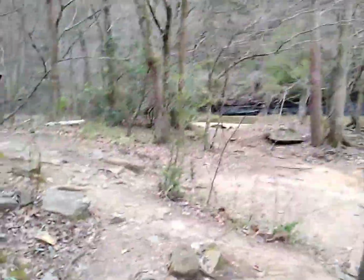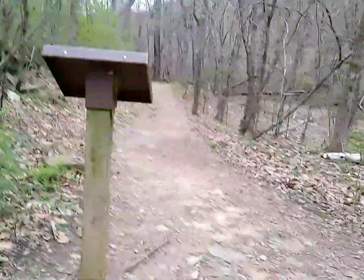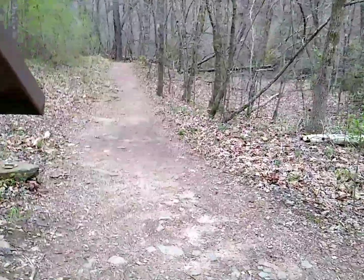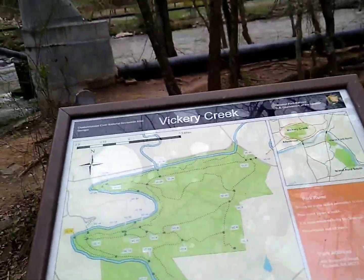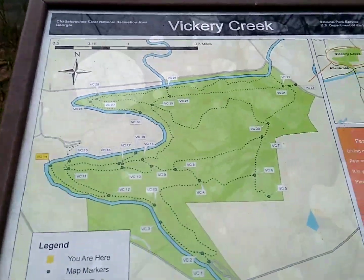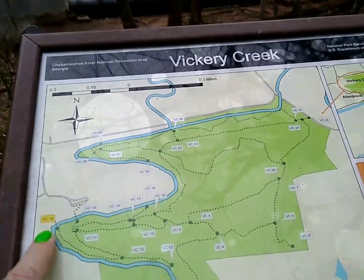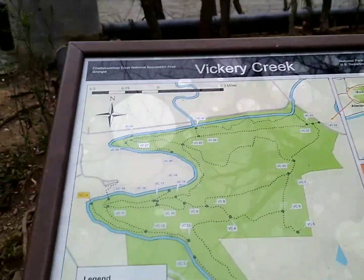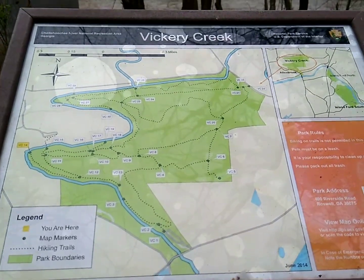Lots of birds singing out here. I don't know if you can hear them on this or not. So, looks like we're coming to a sign. Let's see what it has to say. Oh, okay. It's one of the maps. And according to this, we're at VC14. All right. Walk down by the river for a little ways before turning around.